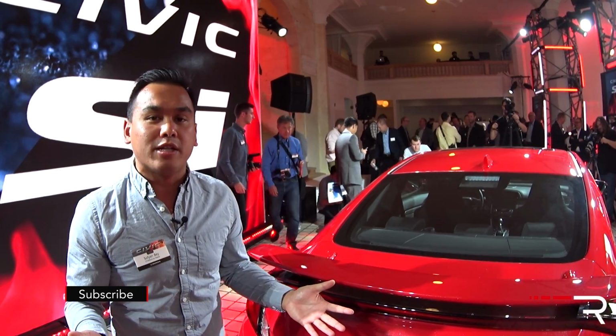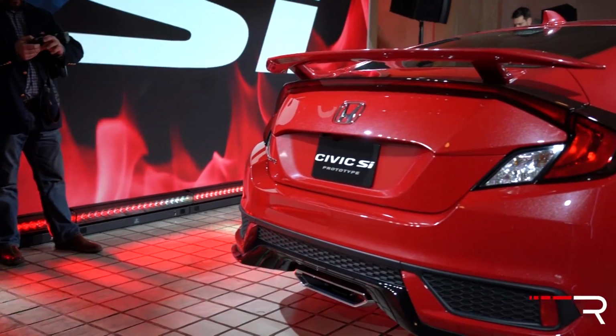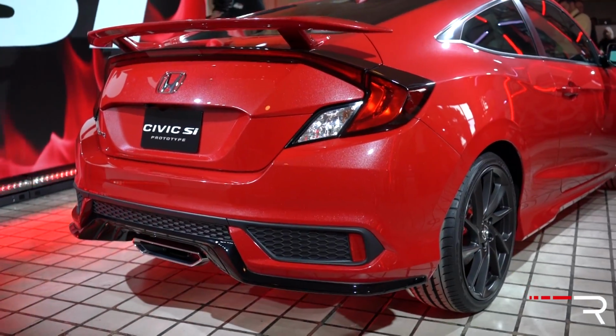This vehicle competes with the likes of the Focus ST, the Volkswagen GTI, and I think when Honda finally brings it to market, it'll be exactly the turbocharged Si that all the enthusiasts have been basically salivating for.